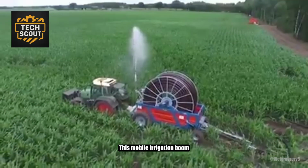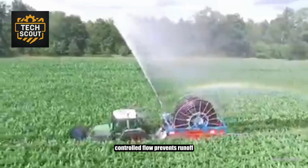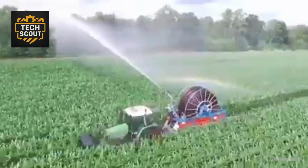This mobile irrigation boom distributes water evenly across fields. Controlled flow prevents runoff and optimizes crop hydration.